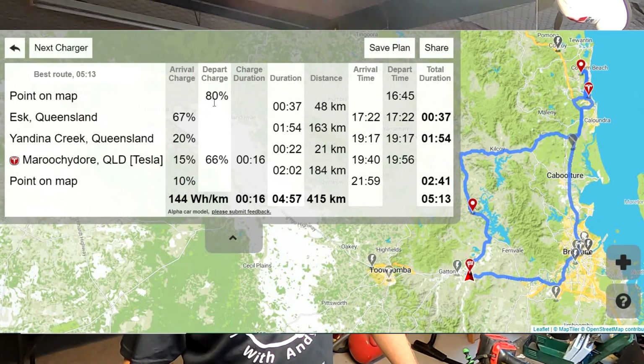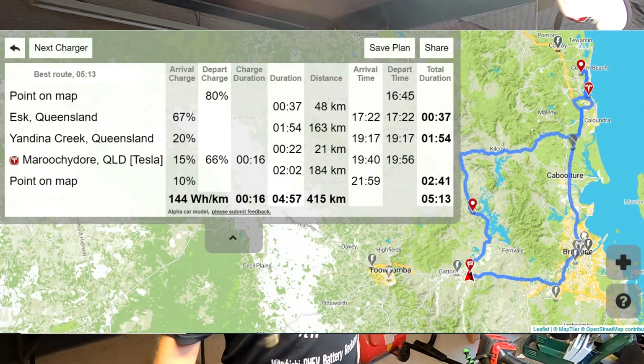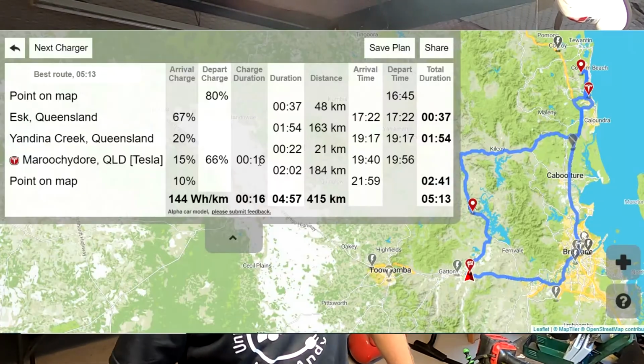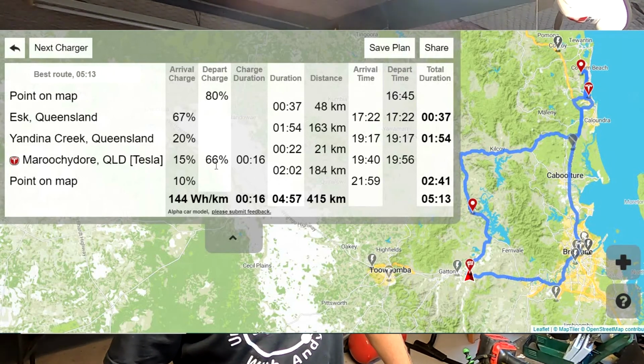So, going from home to Yandina Creek, arriving there with 20%, and then from there to Maroochydore, there's another 5% only. And then we charge up to 66, whatever. Now we will charge to 80-90%, definitely. See, this takes only 16 minutes, and we want to have lunch there. This is not enough time anyway. Even if I charge to 80%, this is probably only 20 or 25 minutes then. Not enough time. 90% will be probably half an hour.